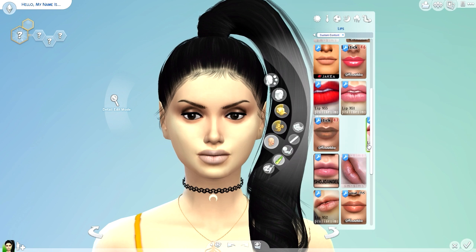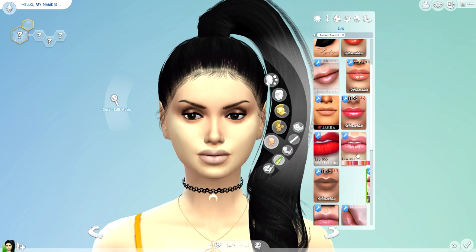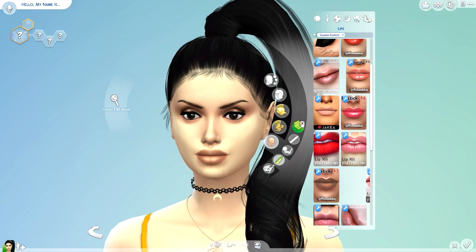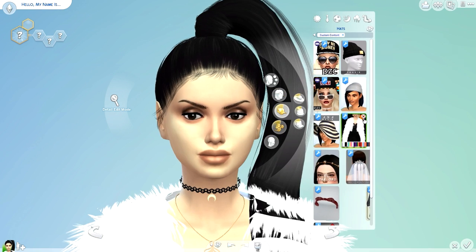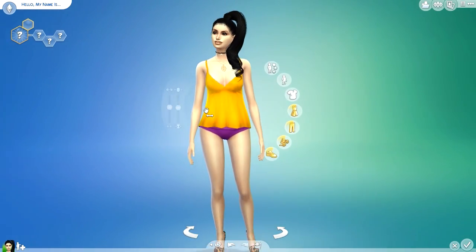That's all I need to say. But yeah, you guys can kind of figure it out. I think it's a little hard. I'm sorry, I have a lot in here. But either way, might I add, these are some amazing lips. I love these ones by Jacob. Pretty sexy. All right, so I think that's about it for that stuff. I'm just trying to see what this all looks like. She looks so high fashion. I love it. All right, so let's go into tops here.